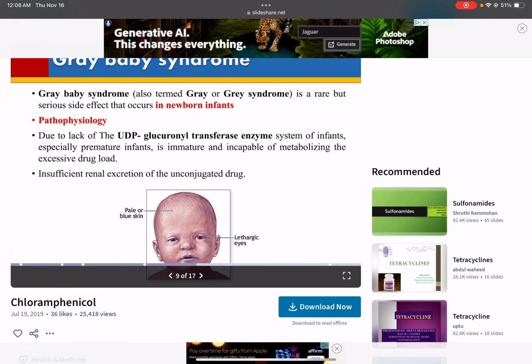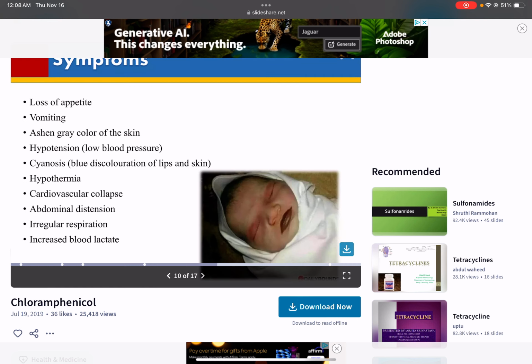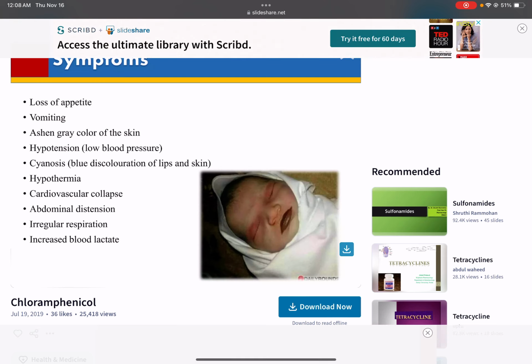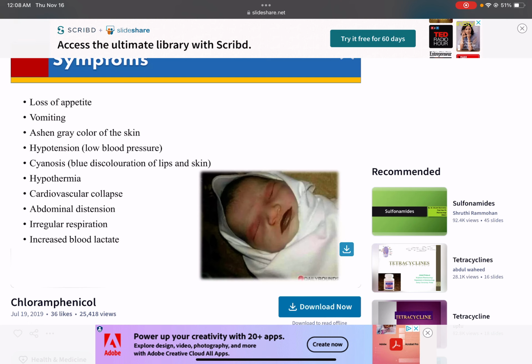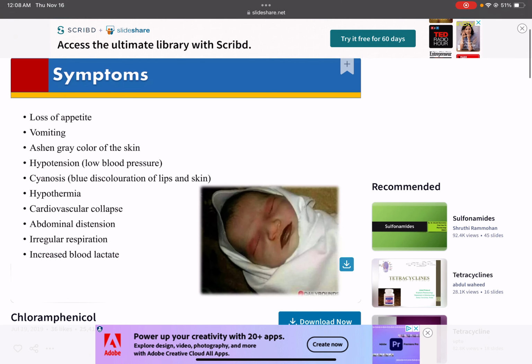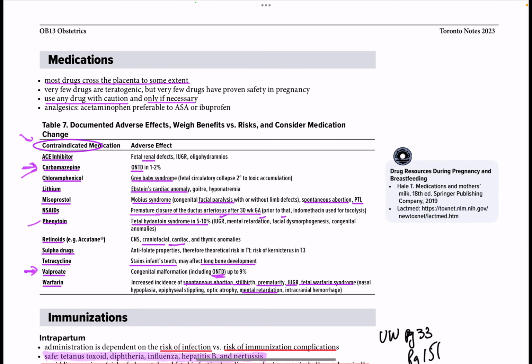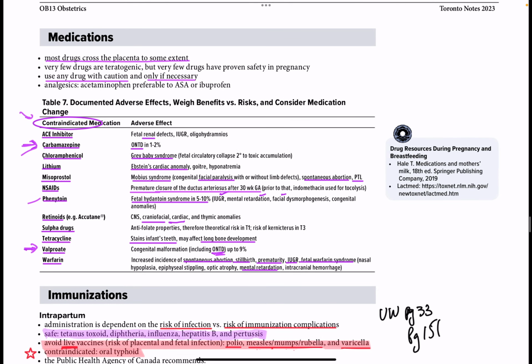So they turn pale or blue skin, lethargic eyes, and they do have vomiting, hypotension, cyanosis, hypothermia, cardiovascular collapse, and irregular respiration. So cardio, respiratory, and then hypotension, vomiting, so the loss of appetite. So these are the symptoms of gray baby syndrome. That would be because of chloramphenicol.